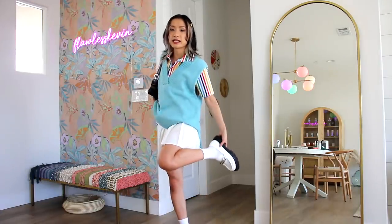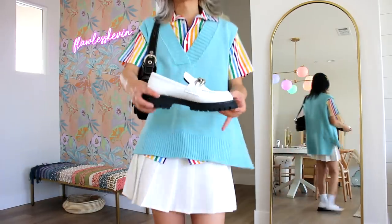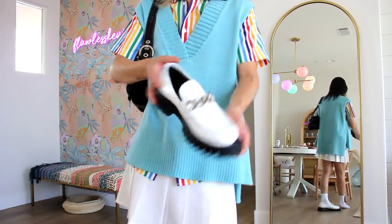Again, we have my iconic bottom half. If you don't know by now, white pleated skirts and these little Jeffrey Campbell platform shoes are my go-to when I don't know what to wear. But you know what? It goes with everything. And stay mad about it if you are. We got little hair barrettes in just to make it look more cutesy and girly. And I went with yellow because yellow is the complementary color of blue.